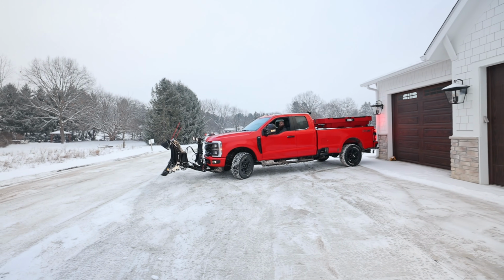All right, fam. Well, we are back at the house and just finished up our last couple sites. It's right at 8 o'clock in the morning. So that has been a solid about 8-hour plow run. So there you go. Plow and salt. Mr. Ryan driving the truck, pretending like he knows what he's doing.